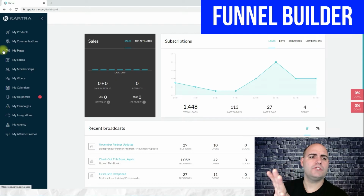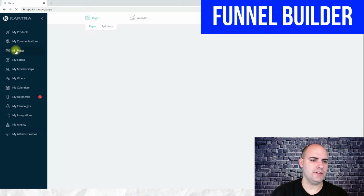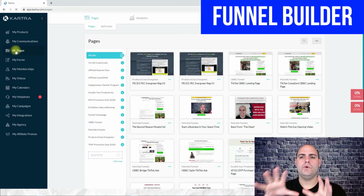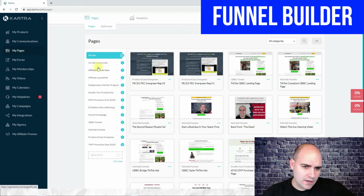But to go on to the funnels, you have to switch now. ClickFunnels and a lot of other marketing software have funnels. Kartra has sites. So if we go into here, I'll show you. My pages. What you're going to want to do is build individual pages. It doesn't let you lay them out graphically, but if you can diagram your funnel on a piece of paper before you build your pages, it might make it a little bit easier for you. But if you look here on the left side, these are your sites.